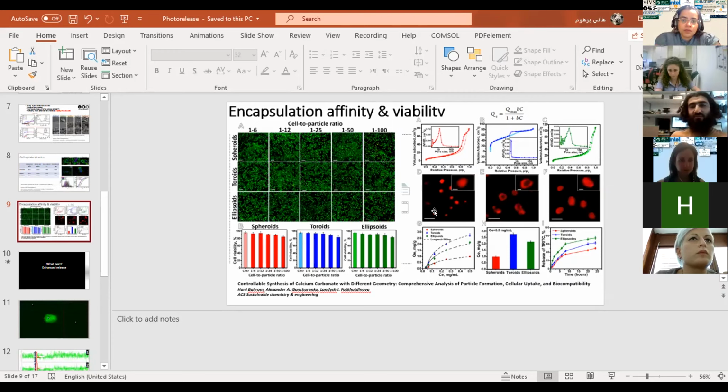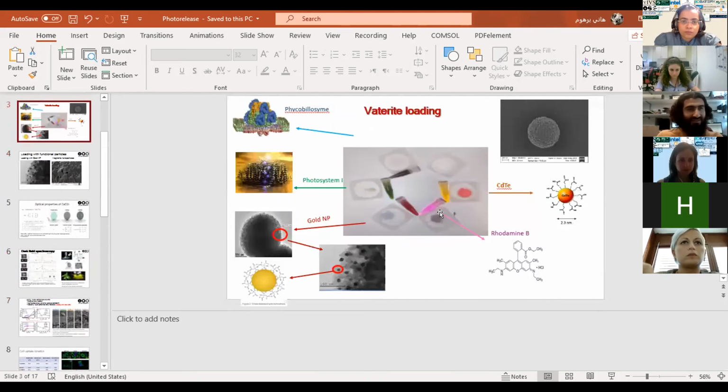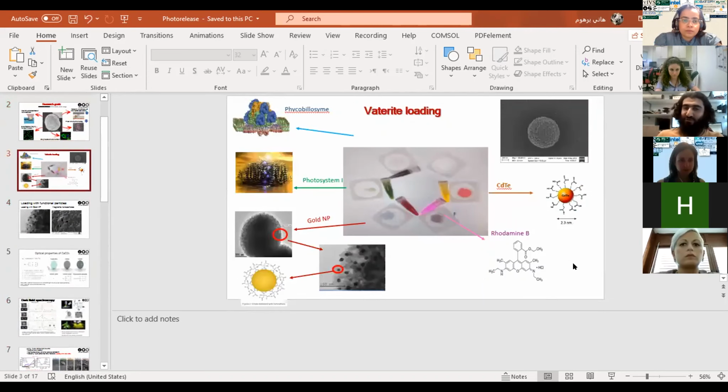And what kind of things can you encapsulate, like hydrophilic, hydrophobic? You can do hydrophilic, it's easily done, but hydrophobic is a bit of a challenge. It depends on the hydrophobicity. Actually, it's one of my main barriers in achieving a good platform in our new project, because my new molecule is very hydrophobic, and I'm trying to find the best solution for it to be loaded fairly into the matrix.